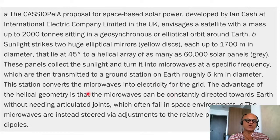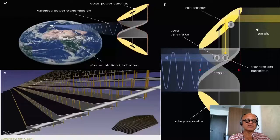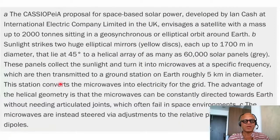The advantage of the helical geometry is that the microwaves can be constantly directed towards the Earth without needing articulated joints, which often fail in space environments. Finally, the microwaves are instead steered via adjustments to the relative phases of the solid state dipoles. So you can see that figure being shown here. So here is the array, and then these are the microwaves being steered via adjustments to the relative phase of the solid state dipoles.